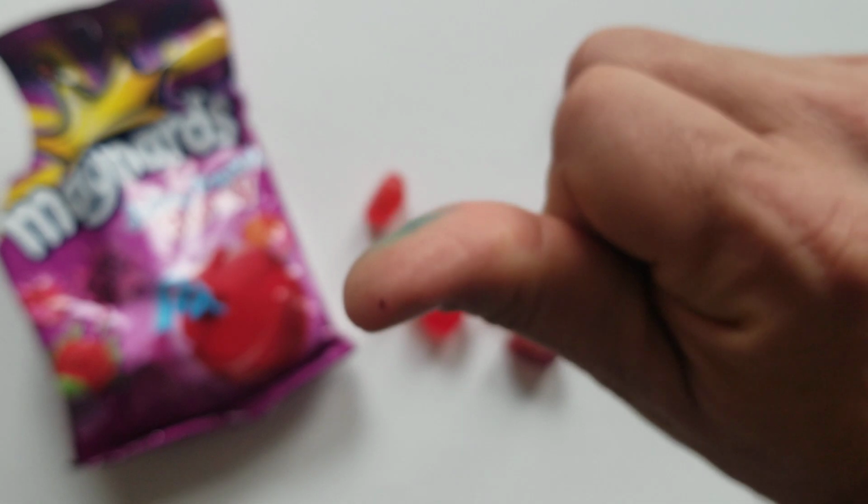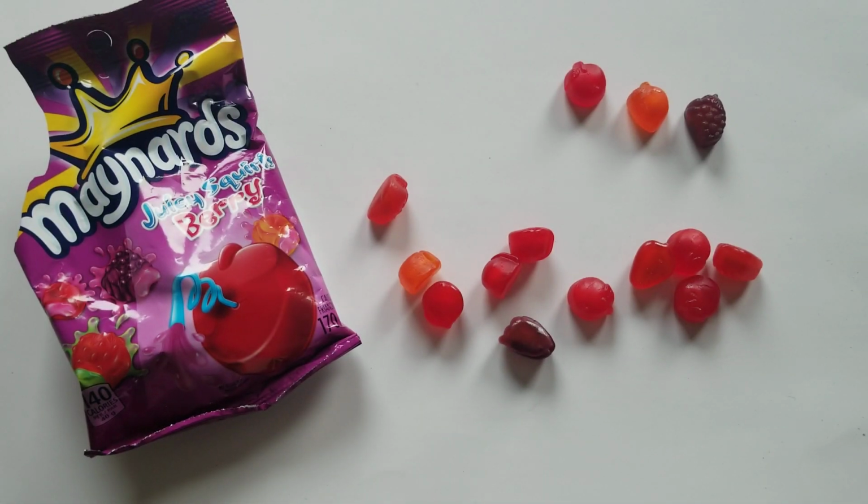I think I've got marker on my thumb. Cleaning up after the kids, you know? Oh, well.